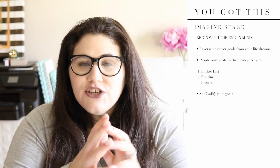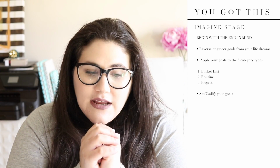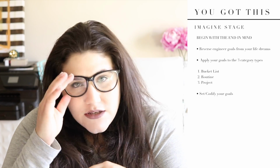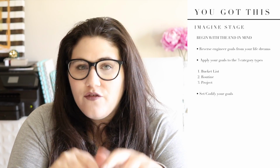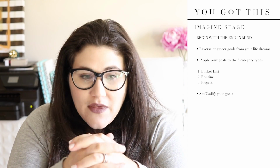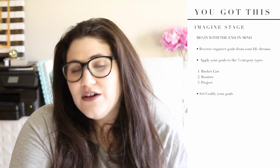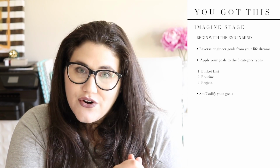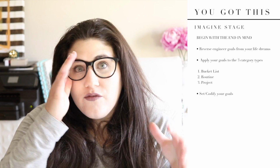So, project goals are a little bit different as well than bucket list items and routine items, because they are, in a sense, something that is one and done. Once you've reached there, it's been accomplished, but it does take a significant amount of planning, and it may be something where you start on this project and it may take you a number of years, or it could take you maybe within a year to complete. So that's the third bucket, or category, of goals that you can have within this framework.